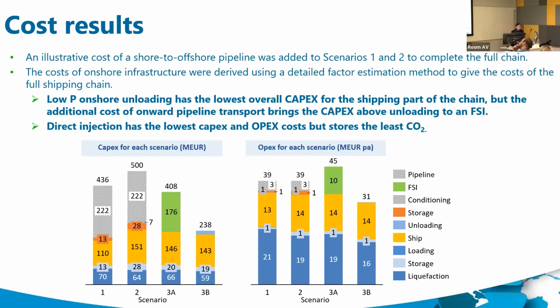Then we added an illustrative cost of a shore to offshore pipeline to scenarios 1 and 2, because you remember we are only unloading on an onshore terminal. So we then need to consider the cost of the pipeline to the storage formation. And the costs of onshore infrastructure were derived using a detailed factor estimation method to enable us to give the cost of the full shipping chains. And you can see the CAPEX and the OPEX with their breakdowns here on this slide for the different scenarios.